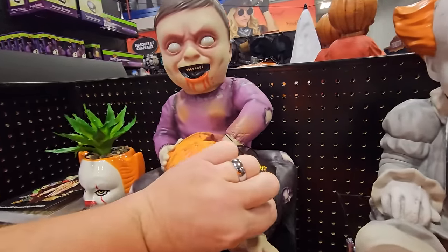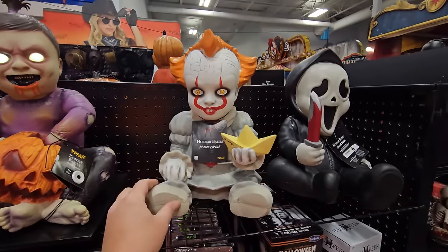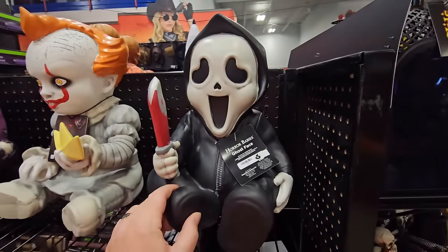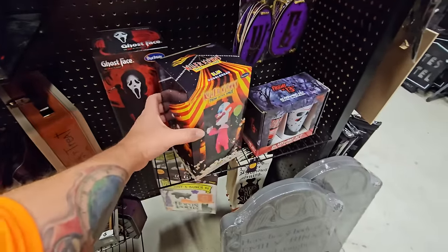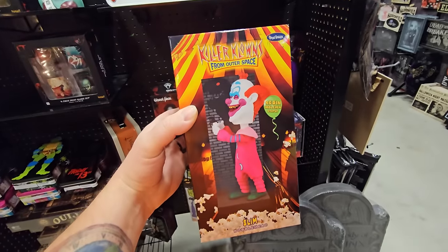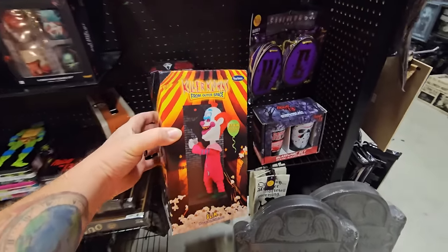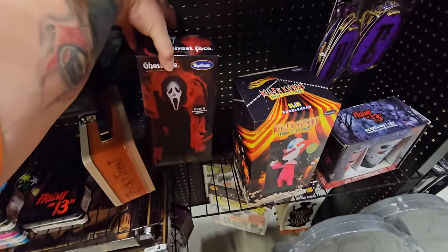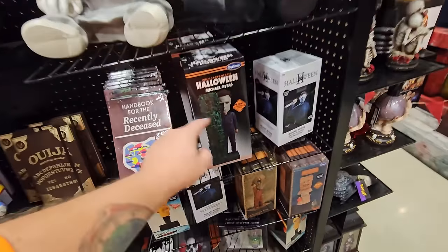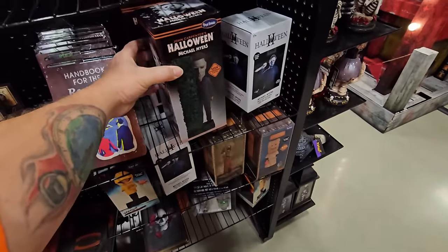We've got Gutsy Gwen here eating her pumpkin. We've got the Pennywise horror baby. We've got the Ghostface horror baby. We've got the Slim bobblehead. This is pretty cool. I don't know if I've seen this before. I probably have, but I'm always looking at so much stuff in these stores that I miss things. We got the Ghostface bobblehead back here. Michael Myers bobblehead here. I think, do I have this one? I think I actually have this one.